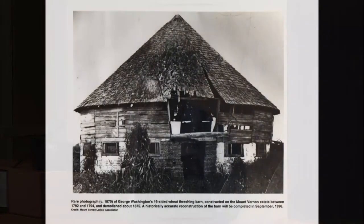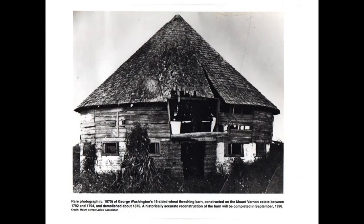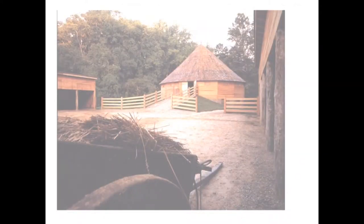This is a photograph from about 1870 of that round barn that was built in 1794, and unfortunately it eventually fell down, but it was actually restored by an engineer from Iowa, and I got a personal tour of the round barn, 16-sided, a week after it was open to the public.